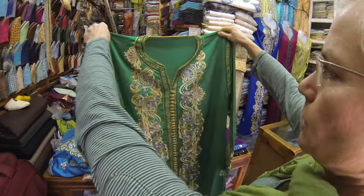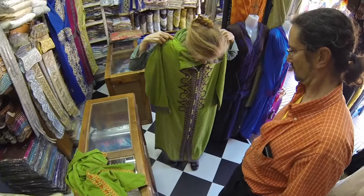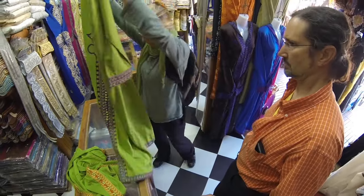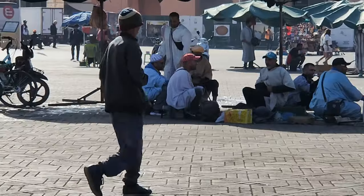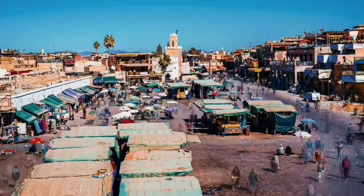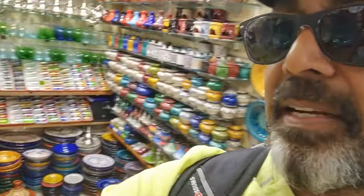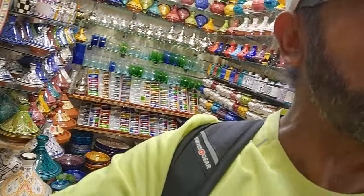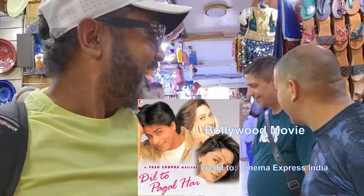Souvenirs serve as tangible reminders of your travel experiences. They help you cherish memories of your trip, the places you have visited, and the people you have met. When you travel, you should buy a local souvenir just for memory. Yeah. Ceramic for tajine. Couscous. Yeah. Couscous, the number one.